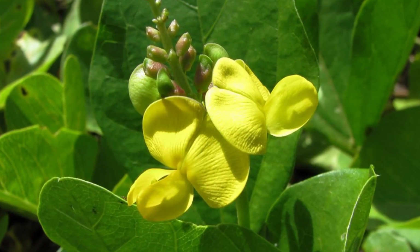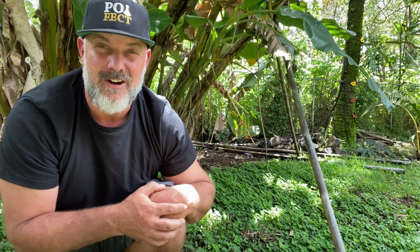It's related to black-eyed peas and mung beans. It tends to grow as a trailing vine and doesn't really get too invasive. It's more slow growing, but it does a great job at producing nitrogen and has been known to be used medicinally to cure ulcers and other ailments of the body. So if you live in the lowland areas on the leeward side of the islands, you may want to consider adding Nanea to your garden as a native nitrogen fixing plant.